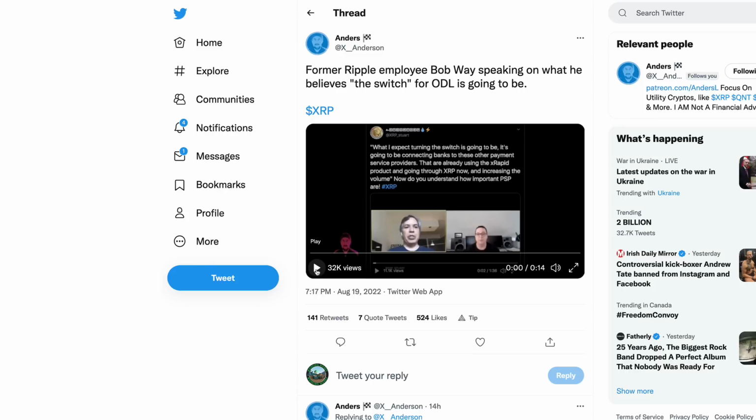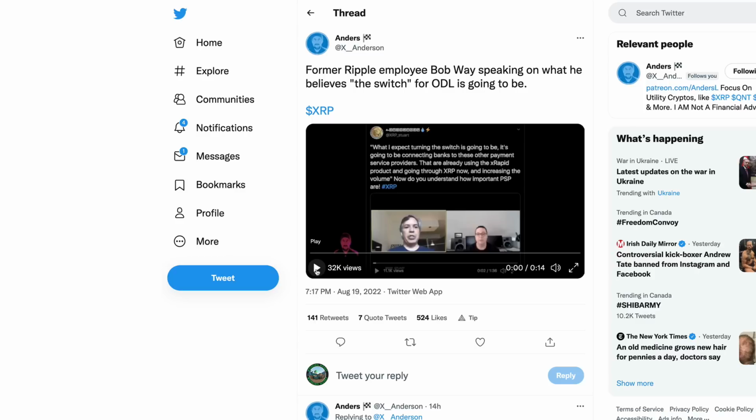That's right at the end there, if you didn't catch that, and increasing the volume. So let me reiterate. Bob Way, a former employee of Ripple's, got a lot of knowledge about this. What I expect turning the switch is going to be, in his opinion, at that time, before any of this was happening, is connecting banks to these other payment service providers that already use XRapid, which is now called ODL, and going through XRP now and increasing the volume. So guys, back in 2019, this is what Bob Way was saying in an interview. This tweet originally courtesy of XRP_Stewart here on Twitter, and thank you so much to Anders at X__Anderson here on Twitter also, just for reminding us what Bob Way said.